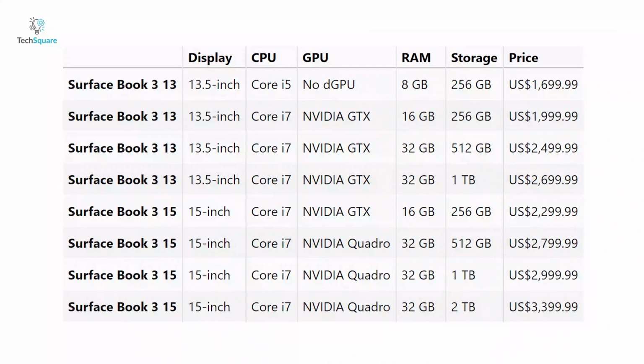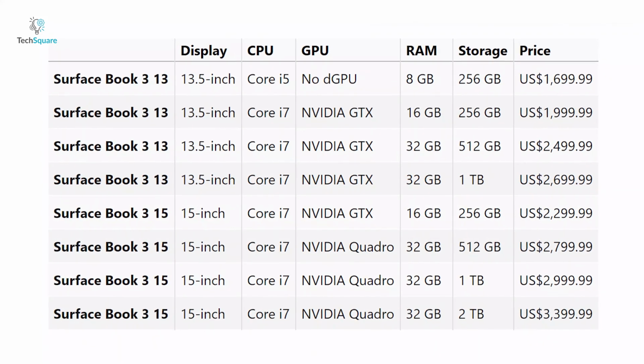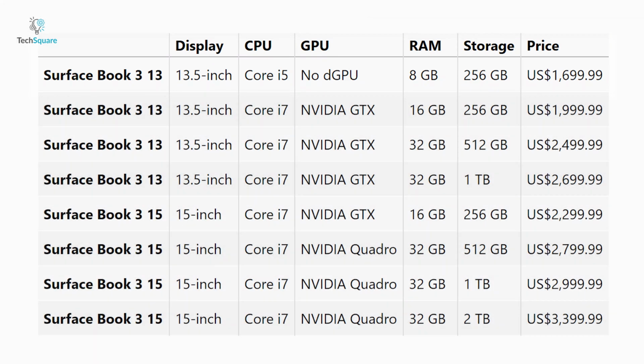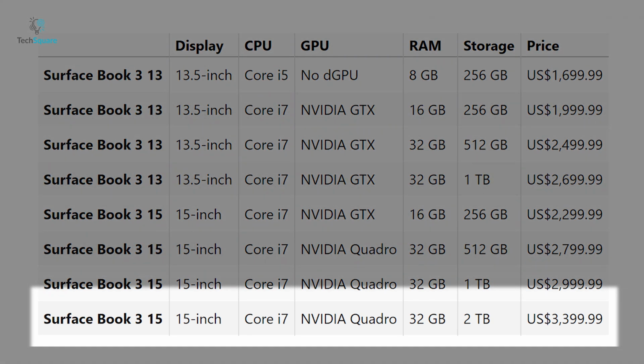According to the latest leak from Quant, the Surface Book 3 will be available from $1,699, which will get you a 13-inch i5 model, 8GB of RAM, and 256GB of storage. Microsoft's top spec 15-inch Core i7 model with 32GB of RAM and 2TB storage will set you back a hefty $3,399.